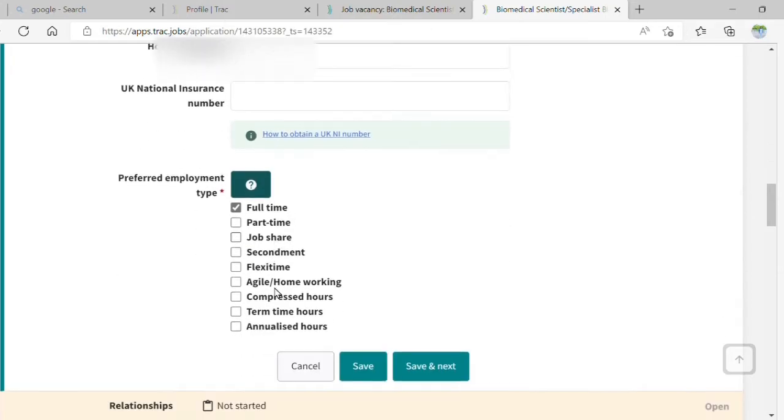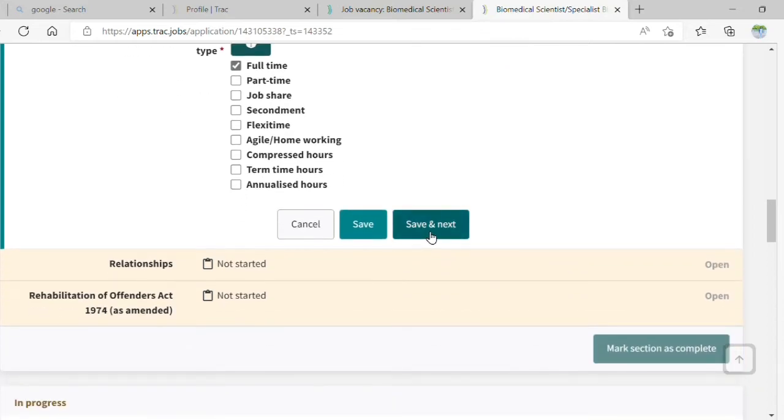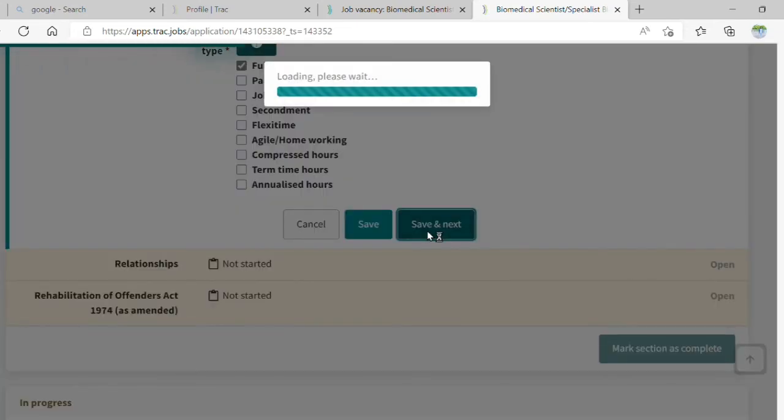Then go down and select preferred employment type. So select full-time employment, because this is a permanent job, and full-time, as they have already mentioned, is 37.5 hours per week, which is a full-time job. So you need to make sure you select the full-time option, then click save and next.